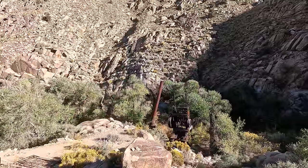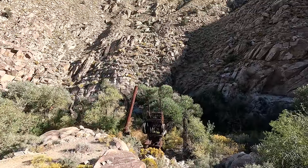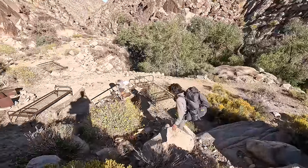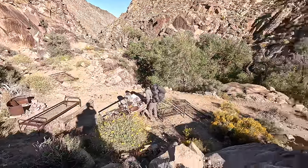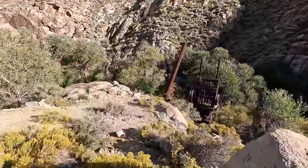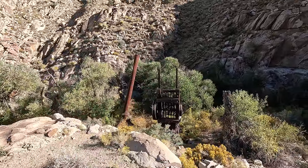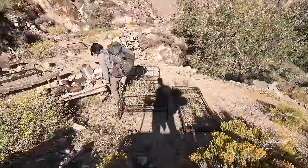But yeah, just look at that thing. It's gotta be at least 20-25 feet tall all the way to the top timbers. But yeah, there's just a bunch of really cool artifacts here all over that table. I just can't get over the fact that this stamp mill is around 140 years old or even more, and it's still standing here. That is just amazing.